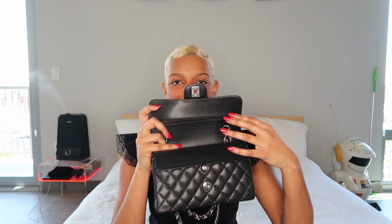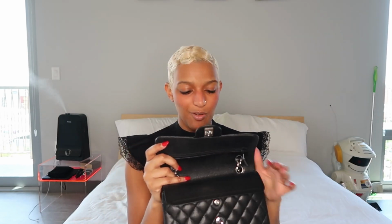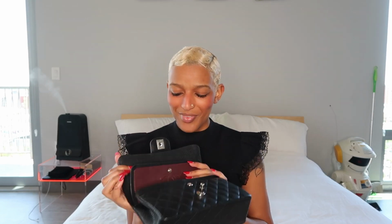It's super cute because even though it's really tiny, it has all the same features as a medium flap or as a jumbo. It does, like I said, have the double flap in here, just like those bigger bags. It still has the little zipper pocket at the top too. Not sure what you'd ever put in here, but I never use it in my jumbo or my medium either. And then it's got the inside, of course, with the CCs on the inside. And here we go. I just have the authenticity card in here.